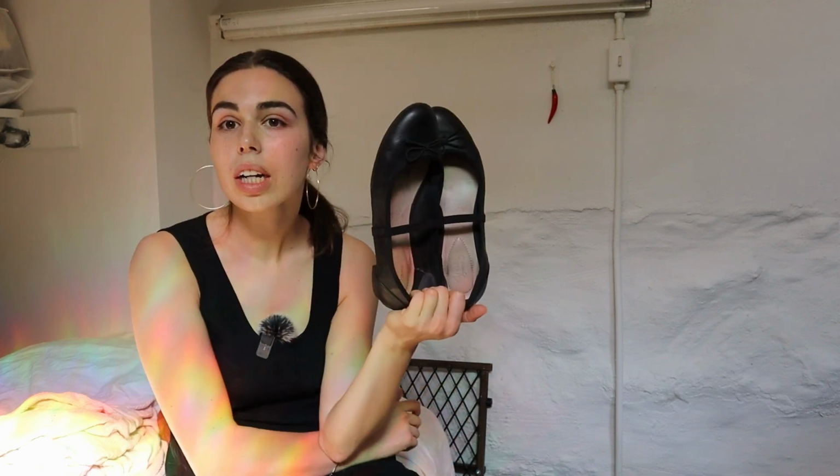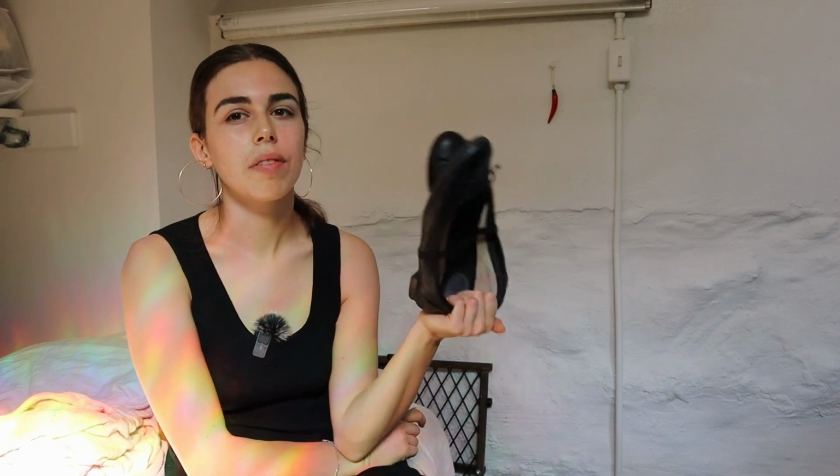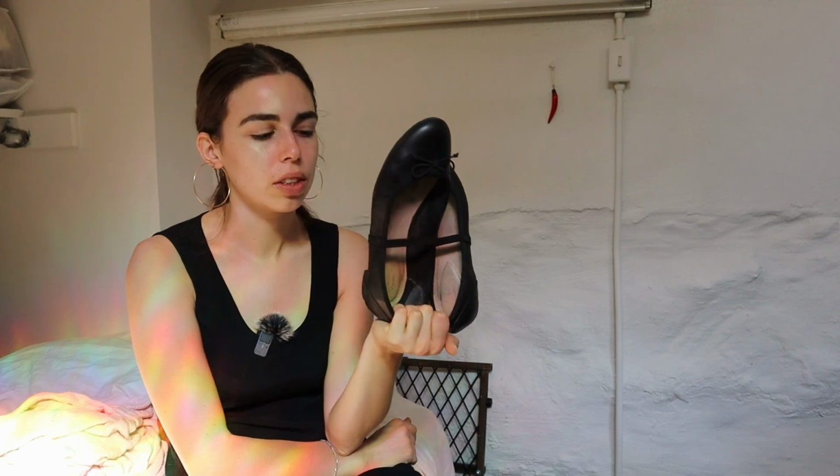These I can wear for work really easily. I can also wear my sneakers if I have a more dressed up rest of the outfit. But yeah, just easy to grab, really comfy because they're Clarks, and just a solid little pair of ballet flats.